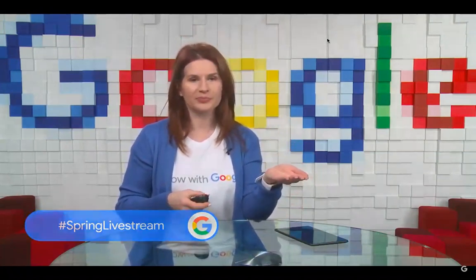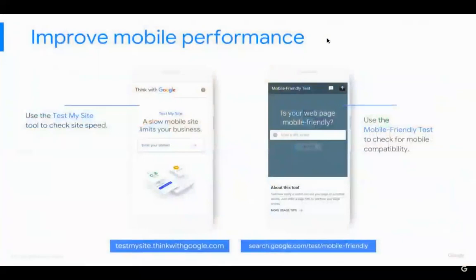There are two other additional tools that you can use to help you evaluate how your website stacks up on mobile. First is the Test My Site tool. It can show you how fast your website is on a mobile device. Visit testmysite.thinkwithgoogle.com and enter your domain name.